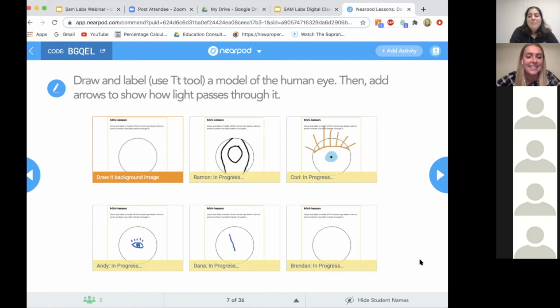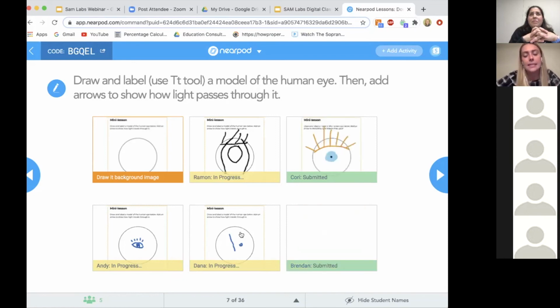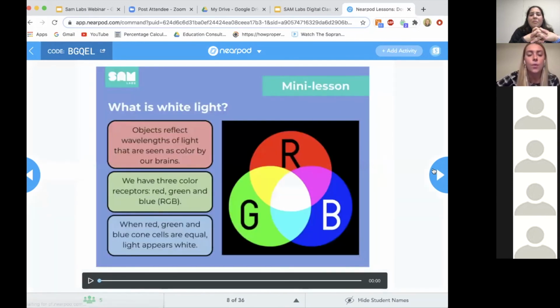Awesome. All right, don't want to cut anybody short with their eye drawings. So once you've completed your drawing, you're going to select submit. And this is an example of what would be required before a student can move to the next slide if you did choose to do self-paced. All right, so now we'll go through a couple more adaptations here so that you can see.